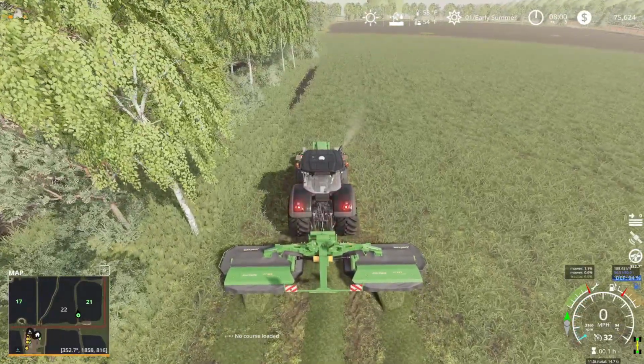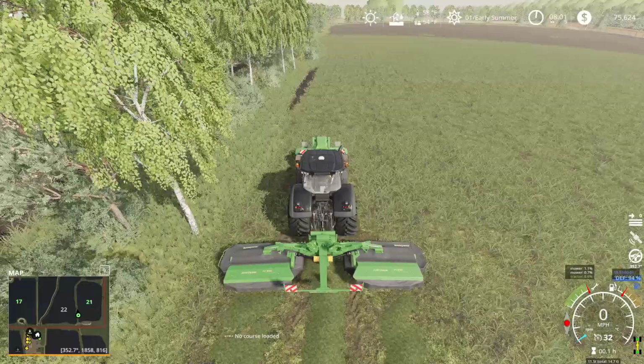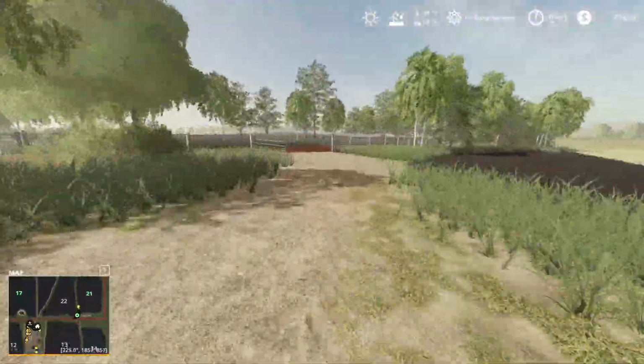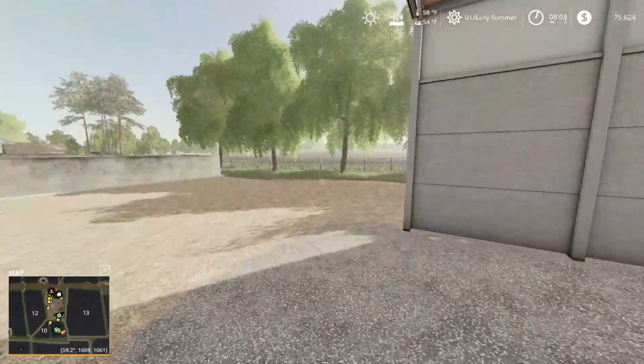Let me actually run back down to the farm real fast and see if we have a tether that we can connect the class to. I found a tether. Let me go grab the class.